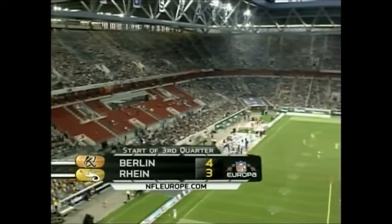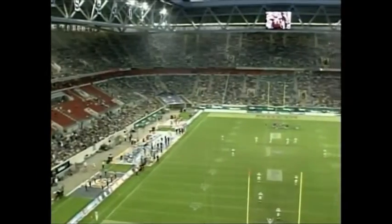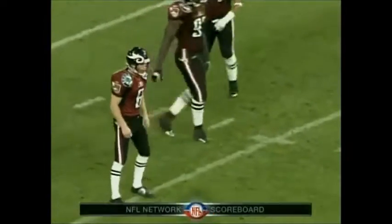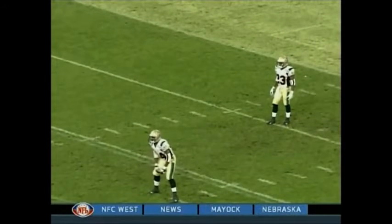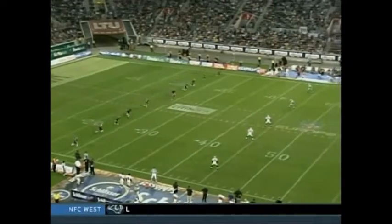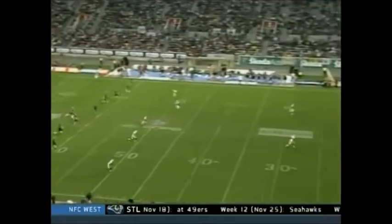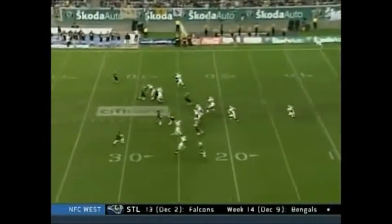Just about to begin the third quarter of play with Berlin on top by a point. Thunder will get the football to start this second half. What a beautiful stadium that is. And I'll tell you, here we go. And this is Barclay, the deep guy for the Thunder, back on his 5-yard line. He was expected to be the full-time punt returner, getting kickoff duties here as well.